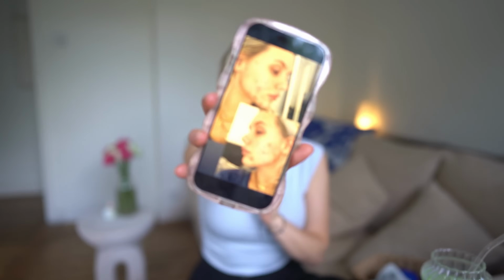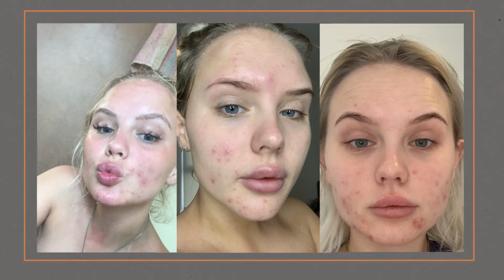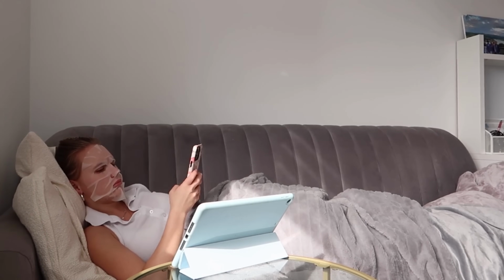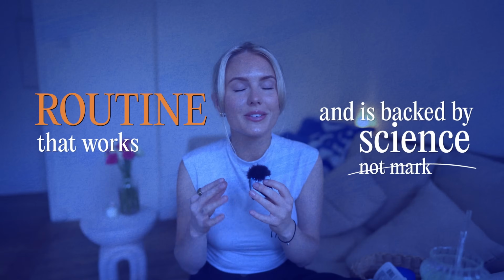This was my skin only a couple of years ago. I felt so self-conscious about leaving the house without layers and layers of makeup. I spent so much money trying every single product under the sun and nothing seemed to work. Whereas now my skin is probably one of my favourite features because I found a routine that works and is backed by science, not marketing.